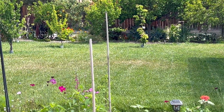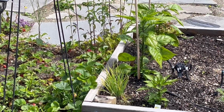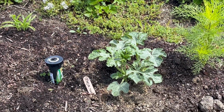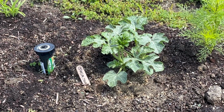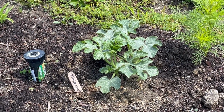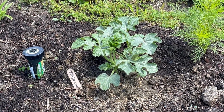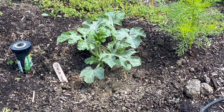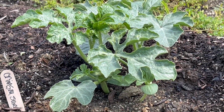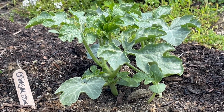He loves radishes. We have been succession planting our watermelon plants over the last couple months, and you could still find transplants at a local nursery. I would just say when looking for some from a local nursery, try to get the youngest ones that you could find, because watermelon plants do hate their roots being disturbed. So if you have a younger plant when you're transplanting, it'll probably take better.